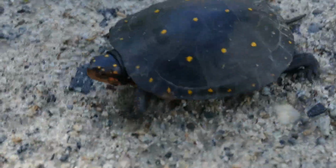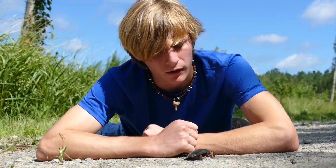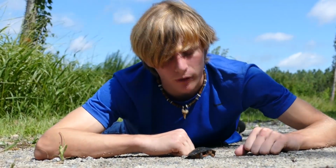Now they get much bigger than this. Obviously, like I said, this is a young one, probably only a year or two old. They can get that big, so he's got a good amount of growing to do.